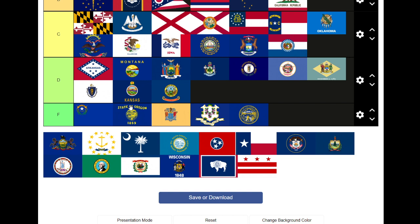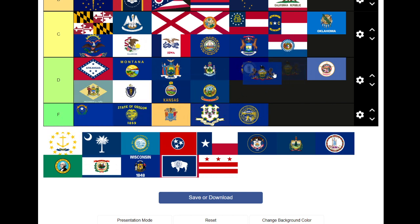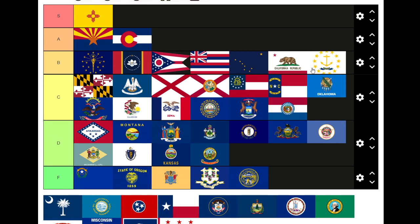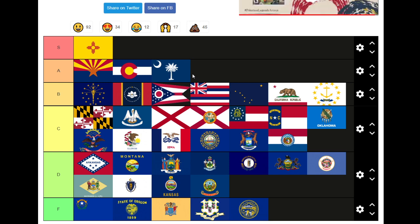Pennsylvania. The seal isn't the worst, but still not good. I'll put it right there. Rhode Island. It's not a blue background at least, and they made a pretty interesting design, but they had to put a word on it. That said, it isn't bad. I'll put it here. South Carolina. This is a really nice flag. I'll put it right here. This is a good flag. Good job, South Carolina. You managed to not be really bad like most of the other states on this list when it comes to flags.